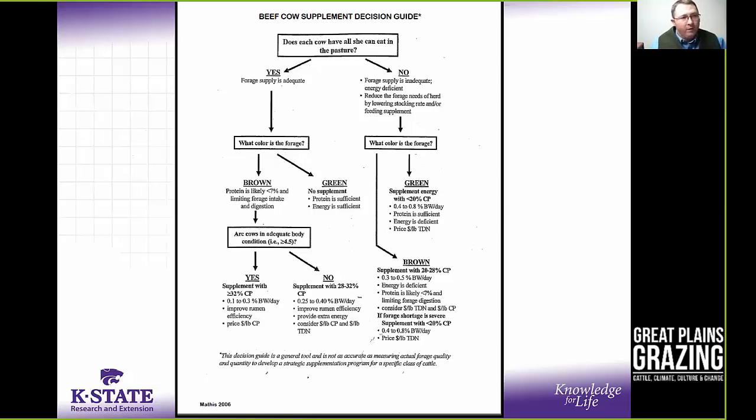So we follow down the left side of this decision tree and we say, okay, our forage supply is adequate. And I would call this maybe the typical winter nutrition scenario. We're operating on a brown forage base, so we know protein is likely less than 7%. It's probably limiting our forage intake and digestion. So in that case, we're looking predominantly at a protein supplement.